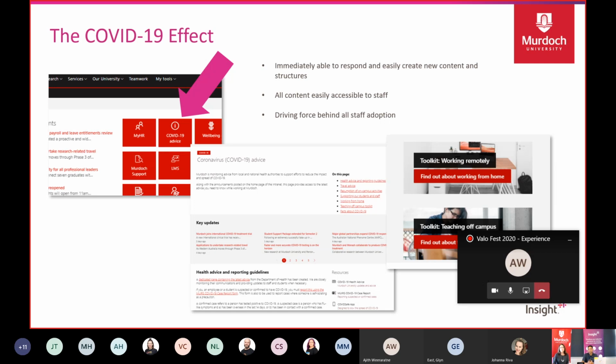And I guess from our HR department's point of view and our internal communications department point of view, the fact that they had the ability to put all of this information in a simple place, one-stop shop, made such a difference to their ability to then focus on the things they should be focusing on. So I think this became the driving force behind the staff adoption for our intranet.